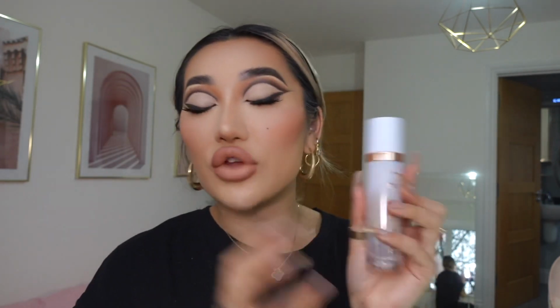So that is it for my first ever review of 2022. Overall, I would recommend the skin tint if you like something that is very lightweight in coverage, quite thick in formula. I feel like you would like this product because it feels like you have something on your skin but it doesn't look cakey, it doesn't look heavy, it doesn't look overly shiny, it doesn't look overly matte.